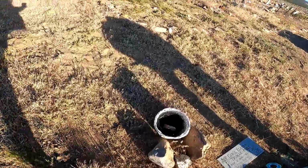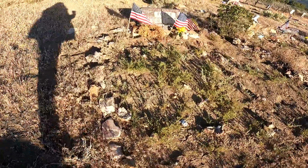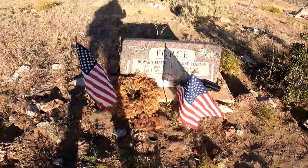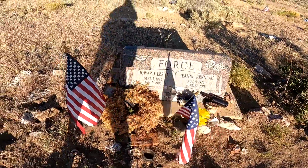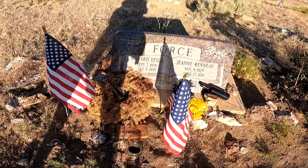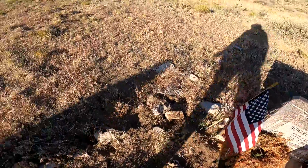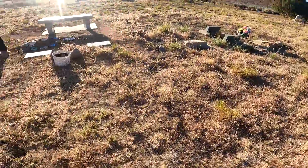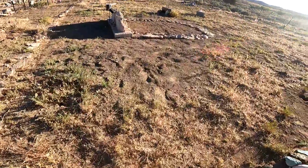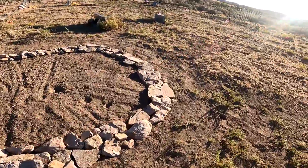Let's see what we got up here. Here's another part of the Force family. This is another Force. There's another part of that same family. Married. They have the married on there, so that's still good. At least they're married when they die. I don't know what the married and divorced thing means. Truly, I don't. Never seen that before. It's the first. Anybody know why they do that? Let me know.